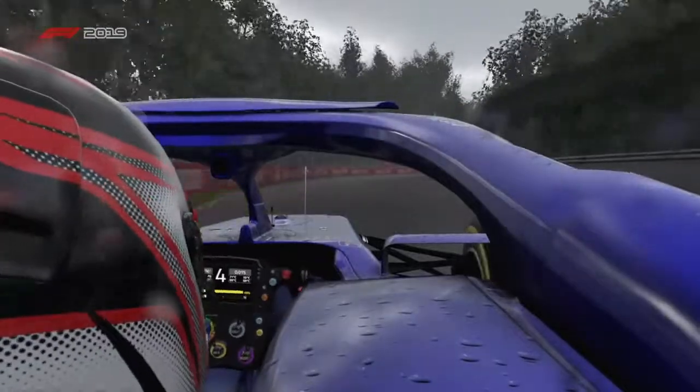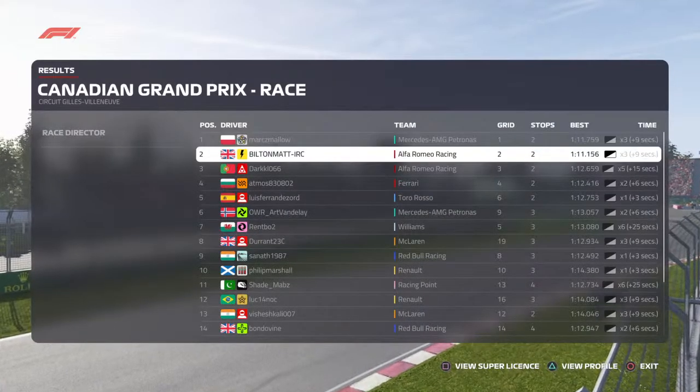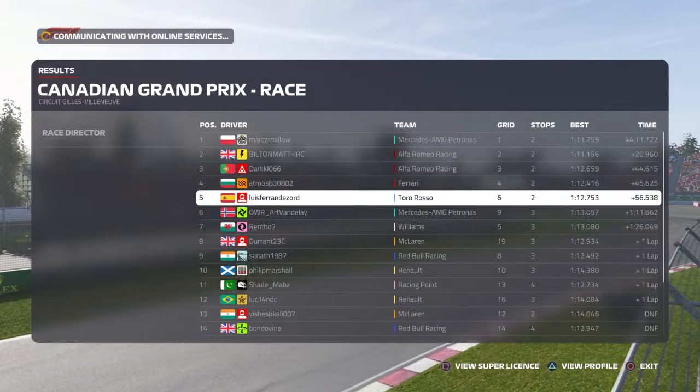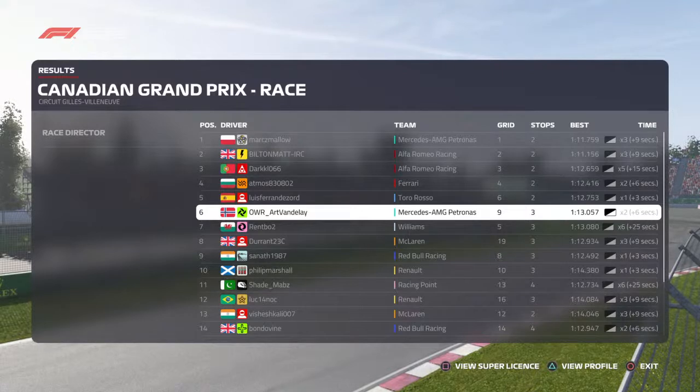P1 Marks Mallow, P2 Bilton Matt, P3 Dark in the Alfa Romeo, P4 Ferrari Atmos, P5 Luis Ferrand, Toro Rosso, P6 Art van der Leij, teammate coming in P1 today. Mercedes had a very good day.